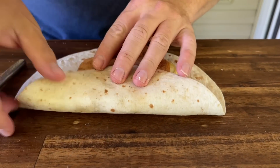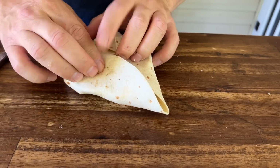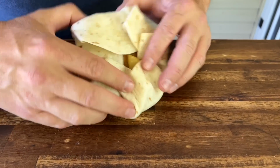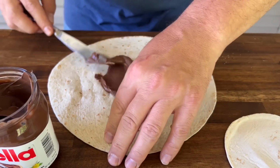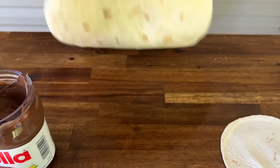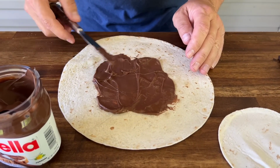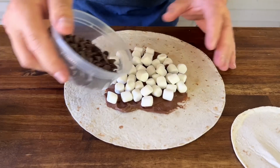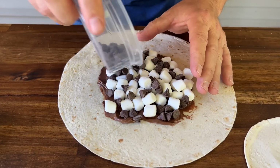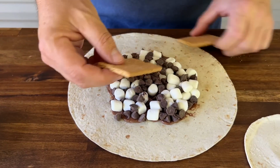Fold it the same way. Okay. Spread a little bit of Nutella. That's going to act as like your little glue. Some mini marshmallows, chocolate chips, little graham crackers.